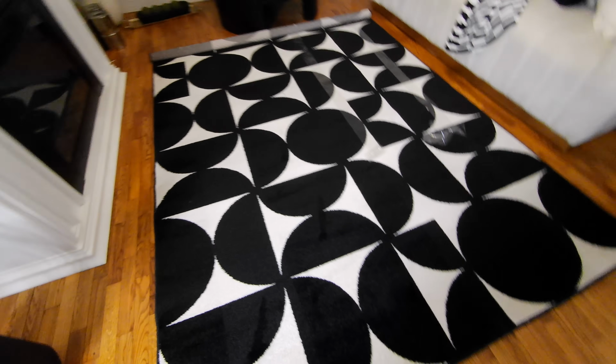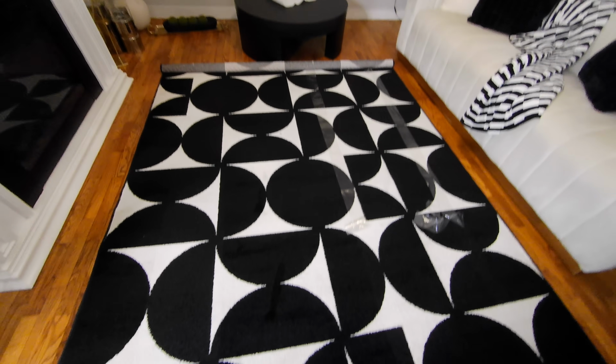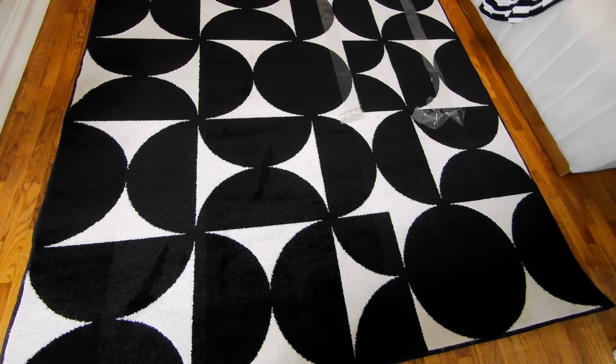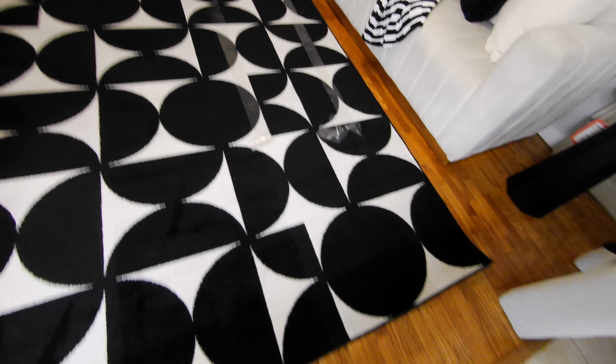Okay, so no, I haven't taken all the plastic off. I'm not done unrolling it. Got a little ways to go. But the rug is actually cute in person. And I didn't think I would really like it like that.